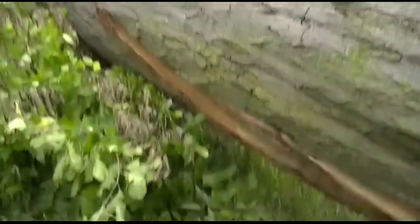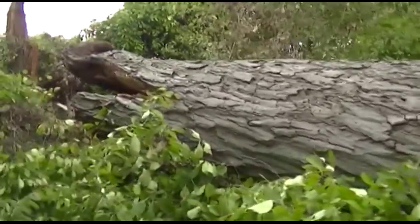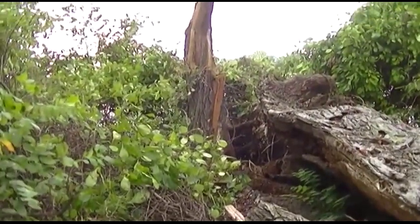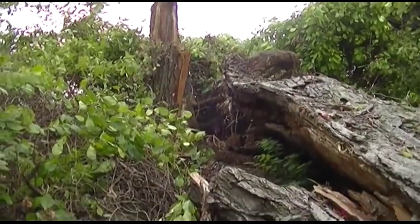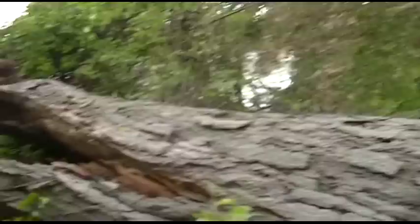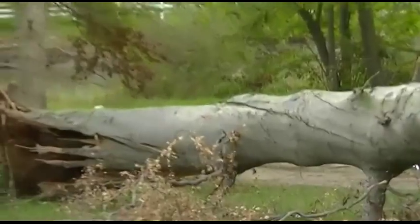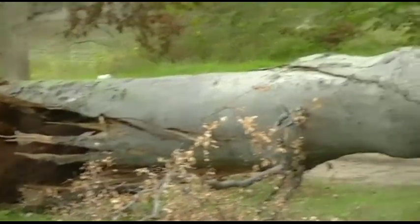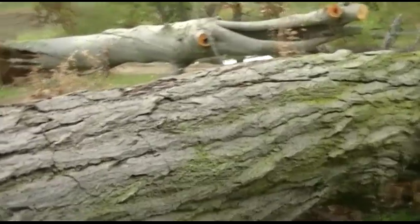But anyway, here's a nice little crack. You can see how it twists up the tree here. And then you go back into here, and just imagine being here and hearing that twist and crack and fall over. And then over here we have that one there, and again you can see the twisted cracks in it. So I'm going to continue down the trail and I'll show you some other stuff.